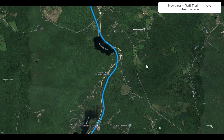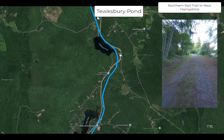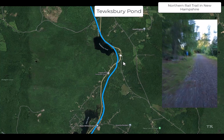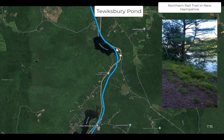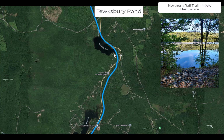Zooming out on the Northern Rail Trail, you'll see Tewksbury Pond. This section is particularly nice if you wanted to walk some of the Northern Rail Trail because you can access it on many spots along Route 4. You can't actually get into the water because it's owned by private residents, but there is a boat launch at the end of this dirt road here.